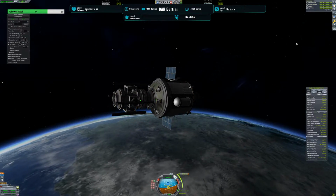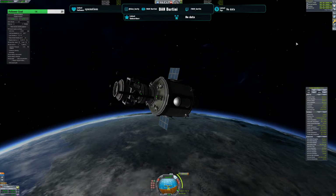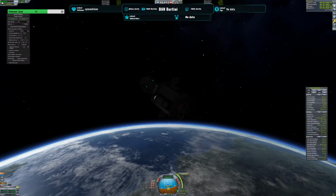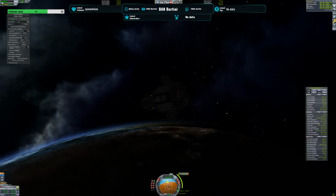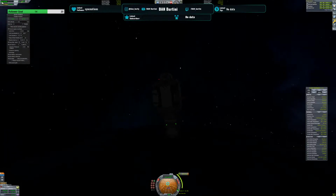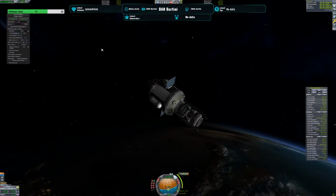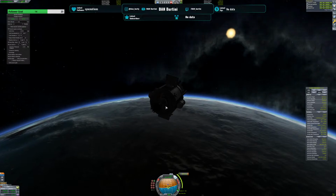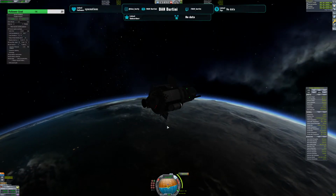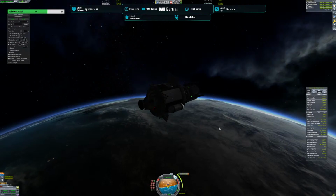That cost us 41 monopropellant. Wasn't too bad. Right. We'll be doing our burn shortly. Our delta V's gone up, which is good. We'll start burning with 20 seconds to go.